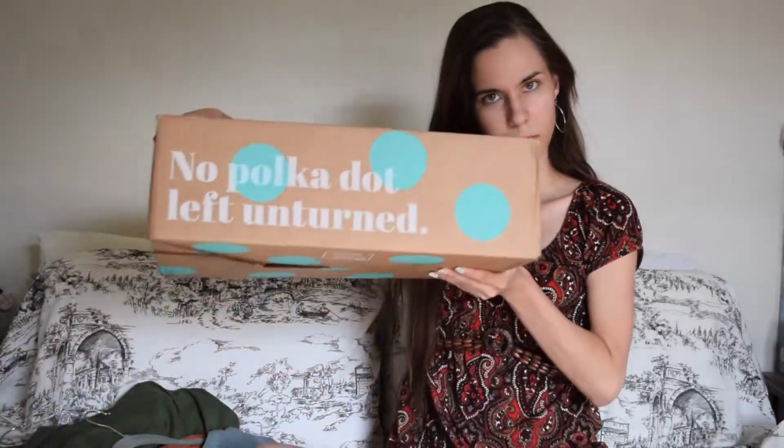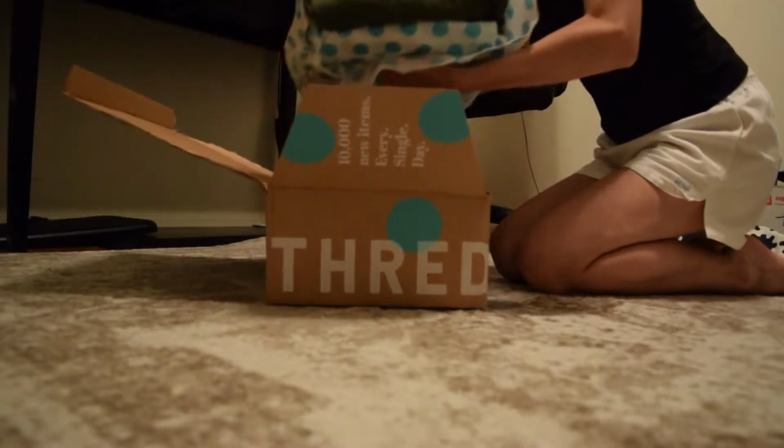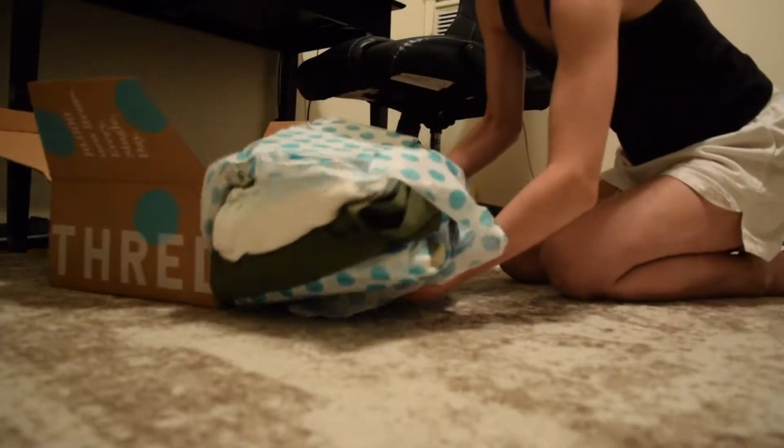But basically, this is what the box looks like. They sent me a great assortment of items, including some things that I didn't ask for, but I ended up loving them anyway. So let's just get into it. I've already filmed clips of what everything looks like when it shows up, so we don't need to do that.